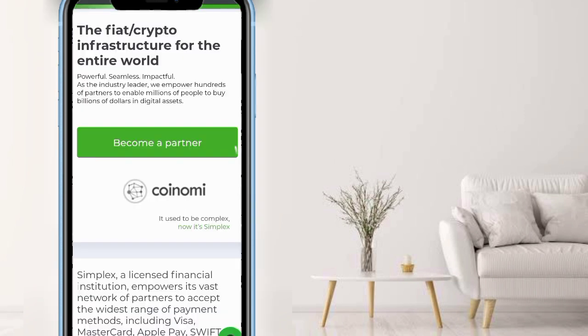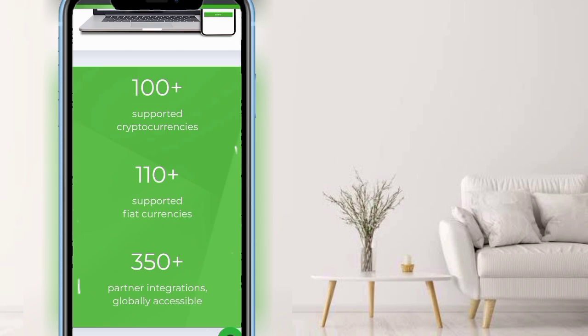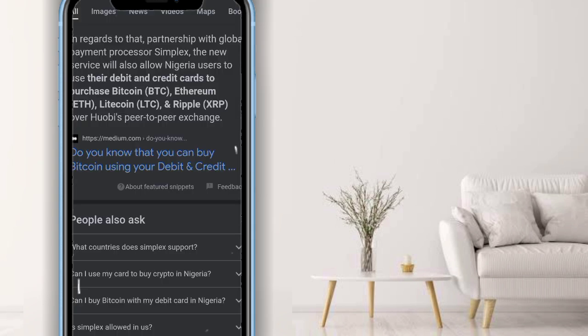This platform I'm talking about is known as Simplex, which is shown in the thumbnail of this video. Simplex is a fintech company that provides online crypto merchants with a fraud-free payment processing system. This platform supports over 100 cryptocurrencies and over 110 fiat currencies, and has partnered with major exchanges like Gate.io, Binance, ChangeNOW. It also partners with decentralized wallets like Atomic Wallet and Trust Wallet, which act as payment gateways. You understand?